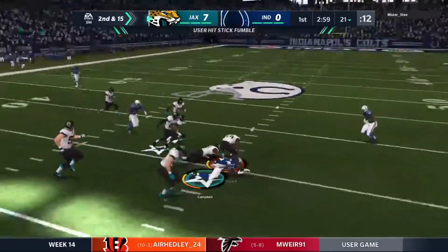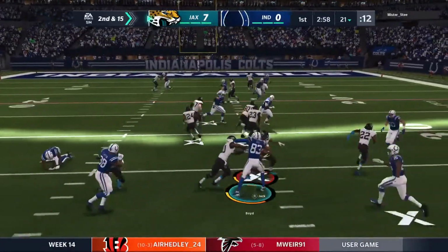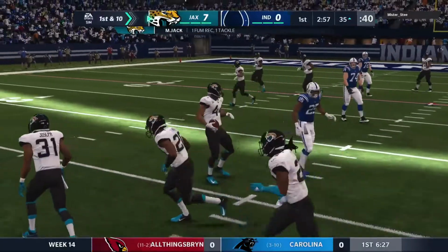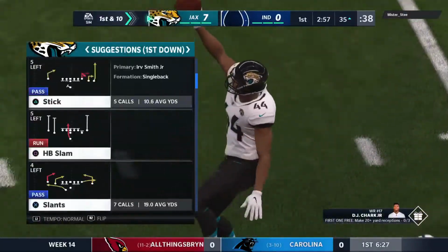Now a quick slant as the throw's complete. And he lost the football. And the Jags grab it. And his crew will take over with the football at the 35-yard line.